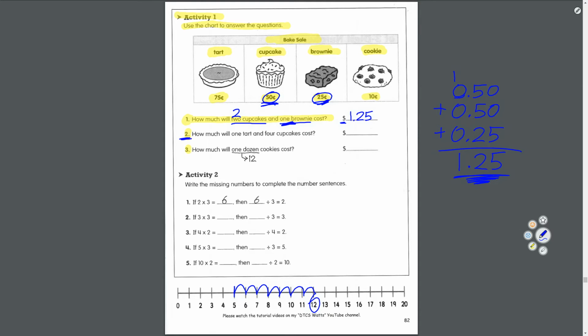Question number 2. How much will 1 tart and 4 cupcakes cost? So 1 tart was 75 cents, and a cupcake, tart 75 cents, cupcake 50 cents. 0.50. Remember, it's 4 cupcakes and 1 tart. So now we're going to add those.